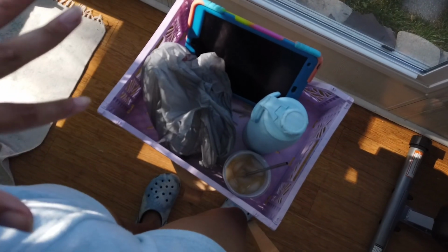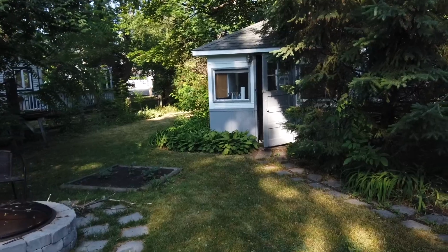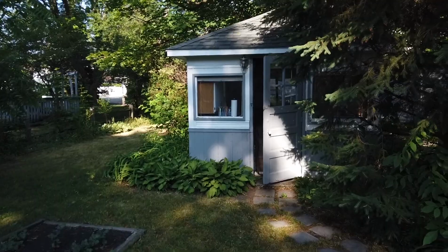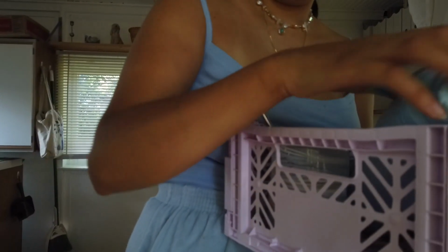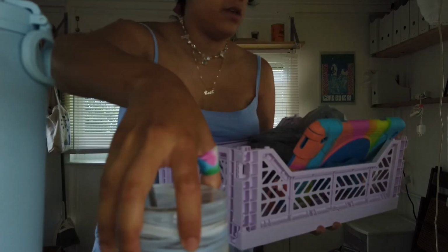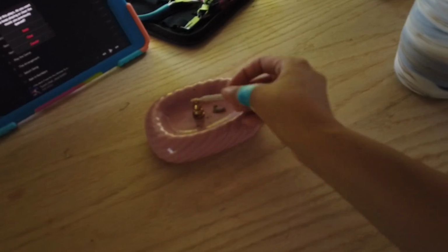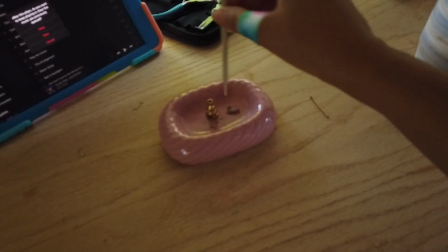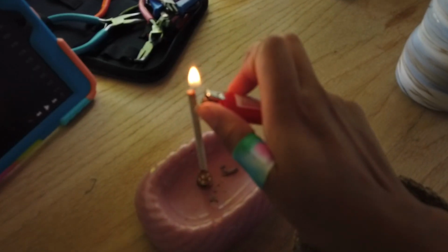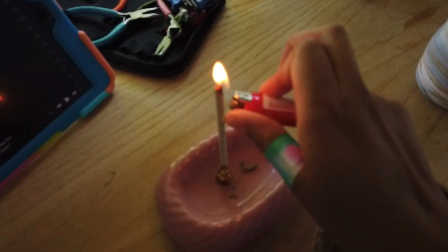I have all my studio stuff here. I've been using one of these crates from Hay to go back and forth. I always like to light an incense here just to kind of cleanse the space since I'm going to be creating. Bless the stones.